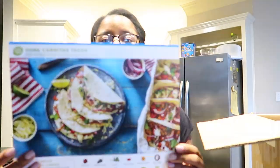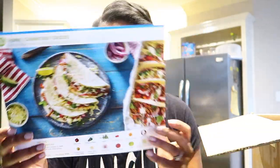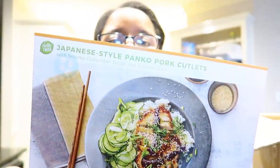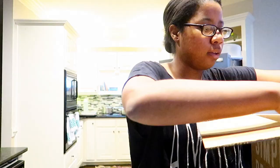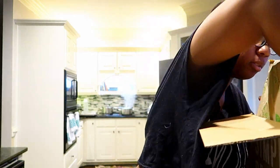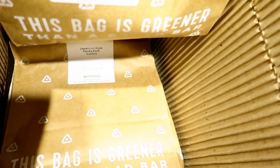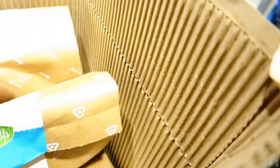Taco here, and Japanese style panko pork cutlet. Wow, these are all pork. I didn't realize that I got all pork, but that's what it looks like. It looks good. Okay, cool. So it has each of them already bagged individually. This is the roasted pork tenderloin, this one is the tacos, and that is the Japanese style cutlets. Cool, and it's still really cold. Yeah, it's actually still cold, so that's cool.